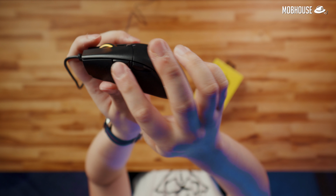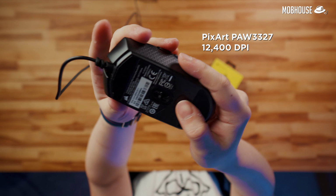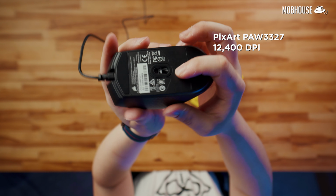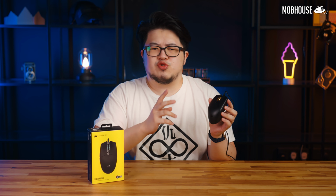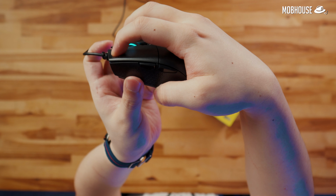It has 6 programmable buttons, Omron switches, and an excellent 12,400 dpi PixArt PAW3327 optical sensor. Definitely one of my favorite entry-level gaming mice for FPS gamers who like a smaller mouse for claw or finger grip.